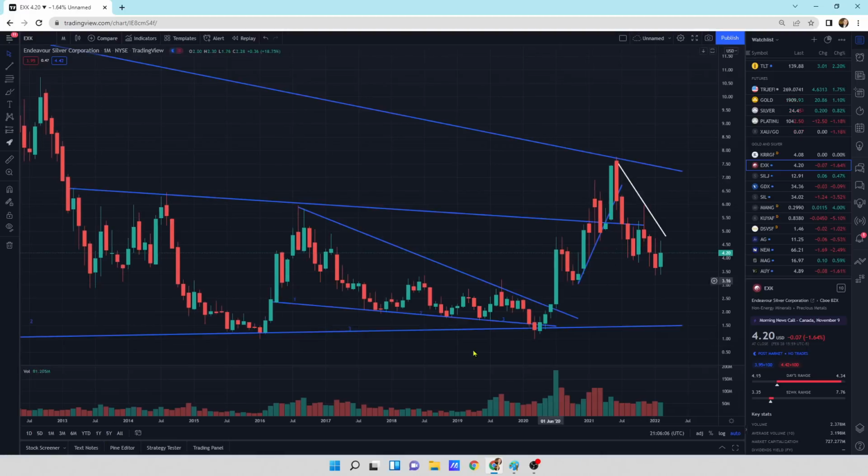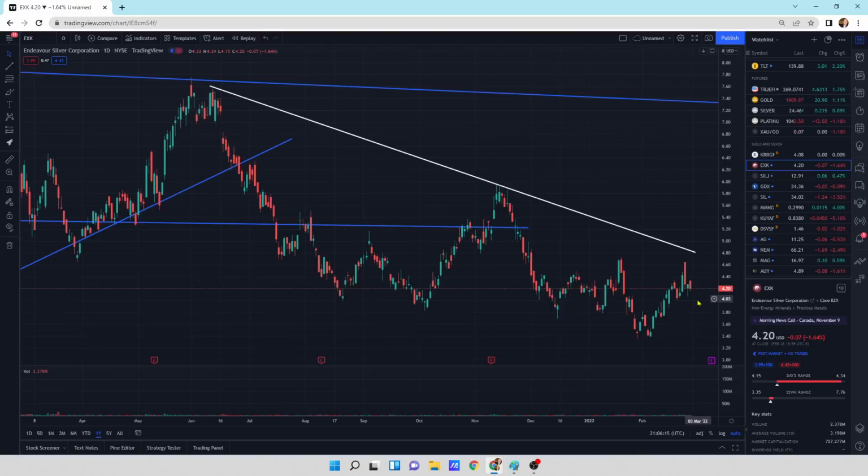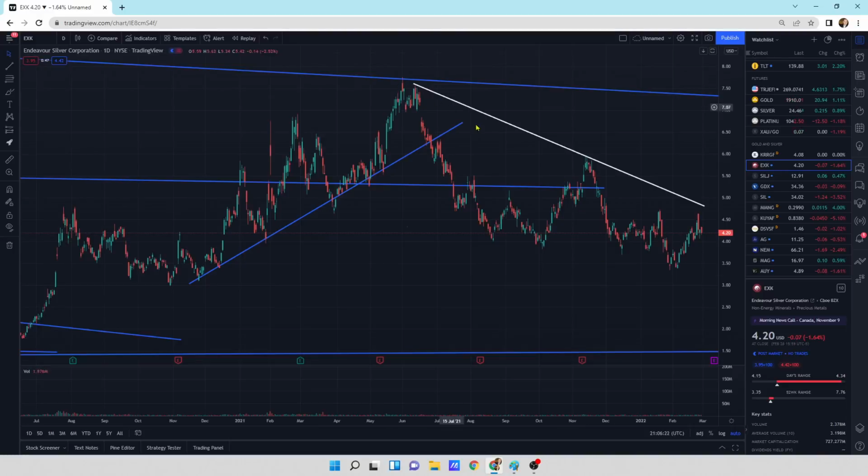EXK, big picture view here. We're in this big old pattern here. We've been going sideways with it. This is eventually going to break to the upside. We could have a little bit more downside pressure before making that break. We'll have to see, because on the short term, we're still in this downtrend. We have not broken it yet.